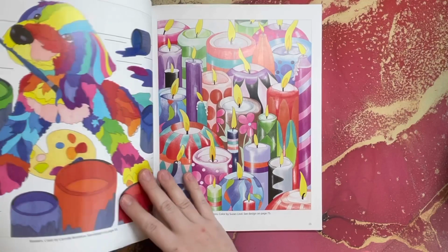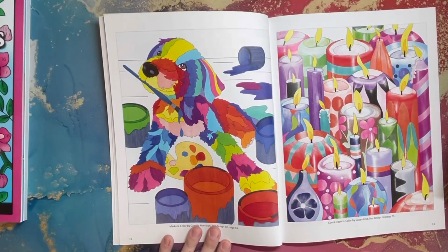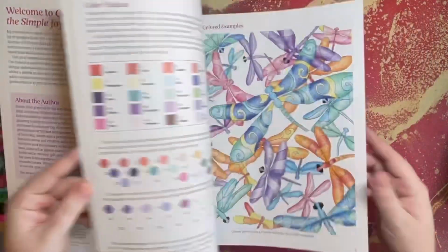But yeah, look at some of these images colored, and like this one is colored with markers, and I think that just looks stunning. So I think we're going to give it a shot. We're going to give it a try and just see how these turn out.